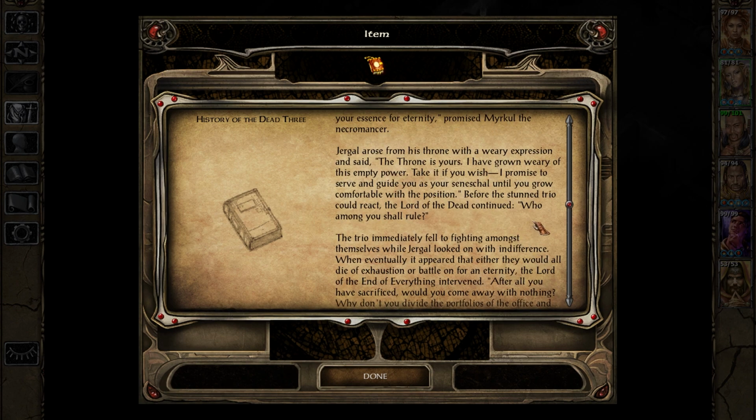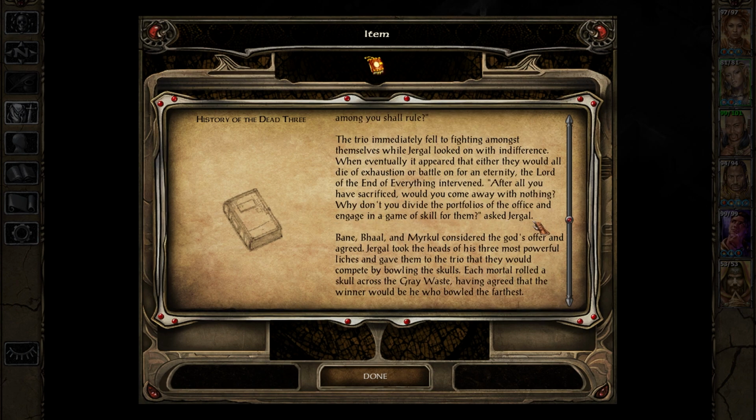Yurgle arose from his throne with a weary expression and said, "The throne is yours. I have grown weary of this empty power. Take it if you wish. I promise to serve and guide you as your seneschal until you grow comfortable with the position." Before the stunned trio could react, the Lord of Dead continued, "Who among you shall rule?" The trio immediately fell to fighting amongst themselves while Yurgle looked on with indifference.